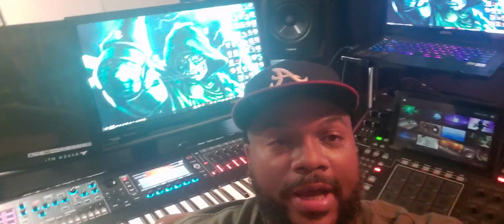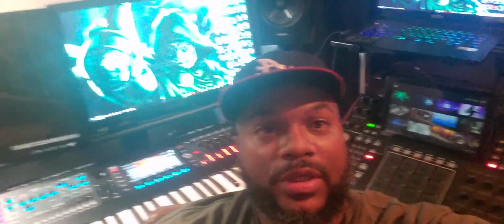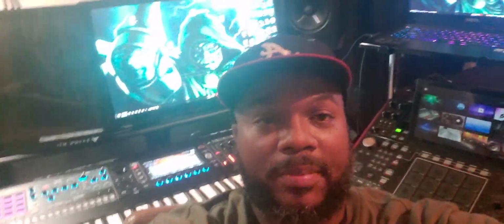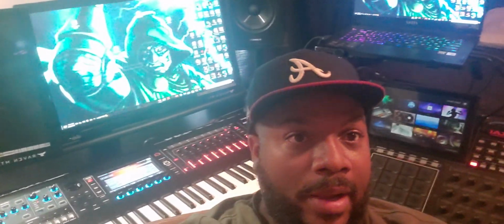Maybe in the future I get a MacBook, but we'll see. I probably will upgrade to a different laptop, but I'm not sure what I'm gonna get right now, if it's gonna be the Alienware or the MacBook. But yeah, that's my setup.